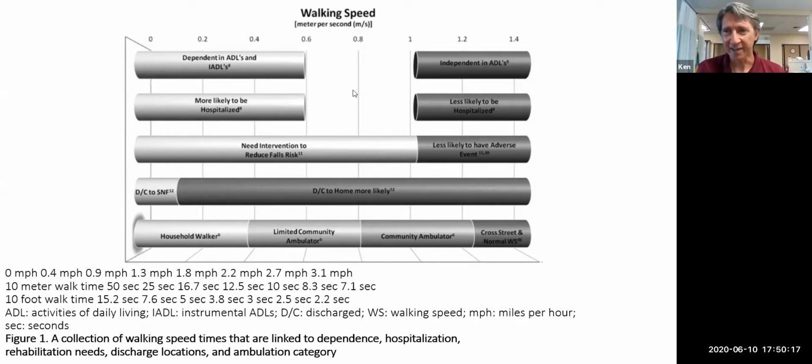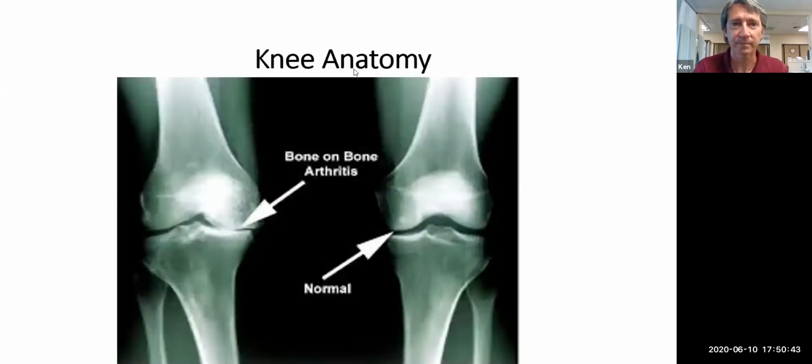So what does this mean? If your knee degeneration is getting so bad where you can't run an errand, what you're fighting for now is not for high levels of athletic performance with exercise, you're fighting for independence. So if you're not able to run errands, now you're dependent on other people. This is the problem with trying to hang on to a degenerative knee too long. You start losing your independence. Going to the next slide.